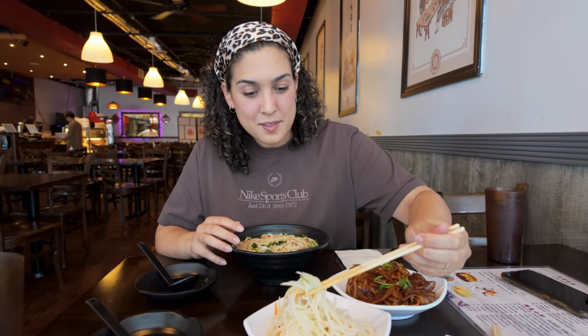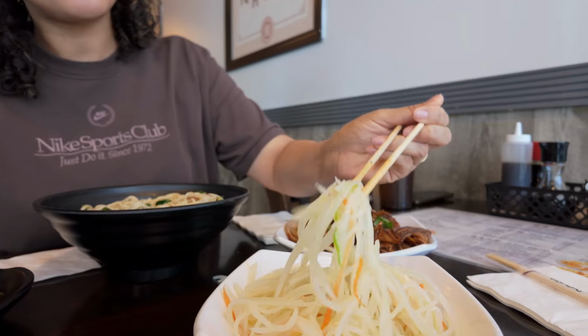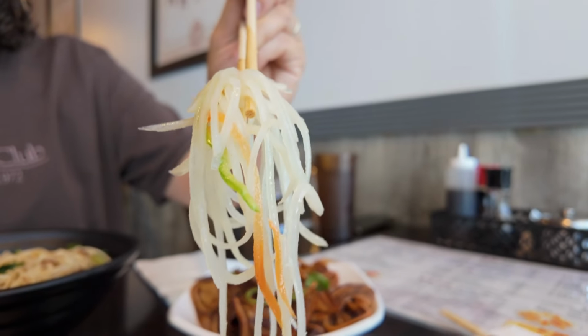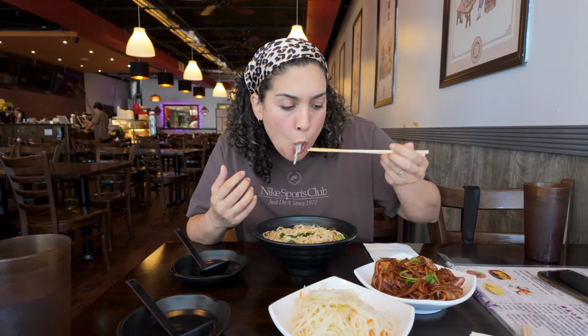Okay, let's go for the potato salad first. I wasn't sure if the potatoes were going to be cooked or if they're raw. They're so crunchy. I almost think they're raw potatoes or very, very lightly blanched, just to get a little bit of that starchiness out. It has more like the texture of a radish. And then it's been marinated in what I can tell to be like sesame oil, probably some rice vinegar, or maybe a fish sauce as well. It's got a really nice bright flavor to it.